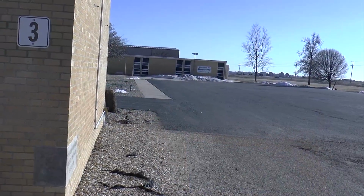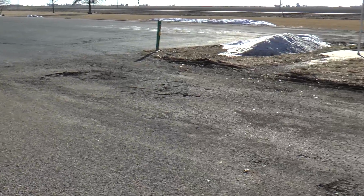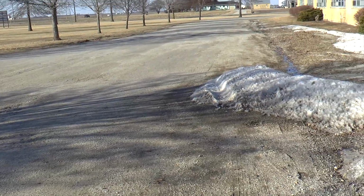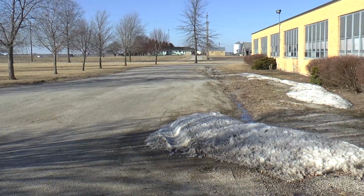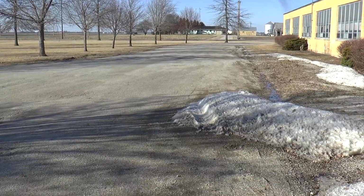This is our west parking lot, and in the west parking lot and the east parking lot both, we have potholes, and we try to oil and chip it and build up layers, but it's going to take several layers to get it to a level where it's not going to deteriorate, as you can see here.